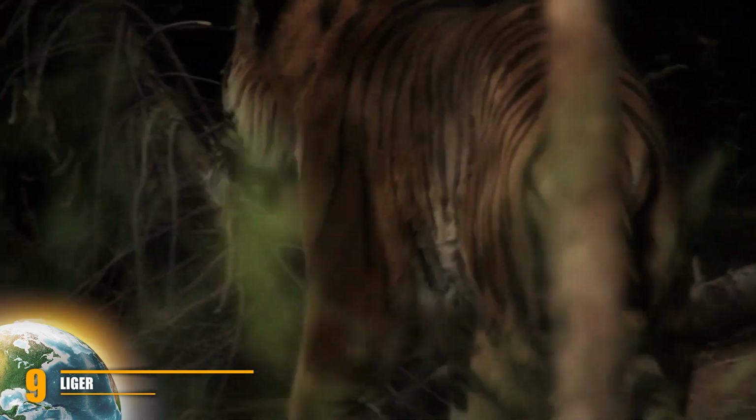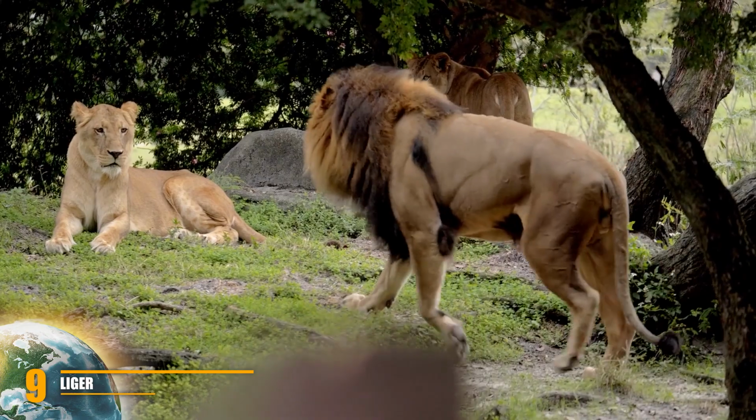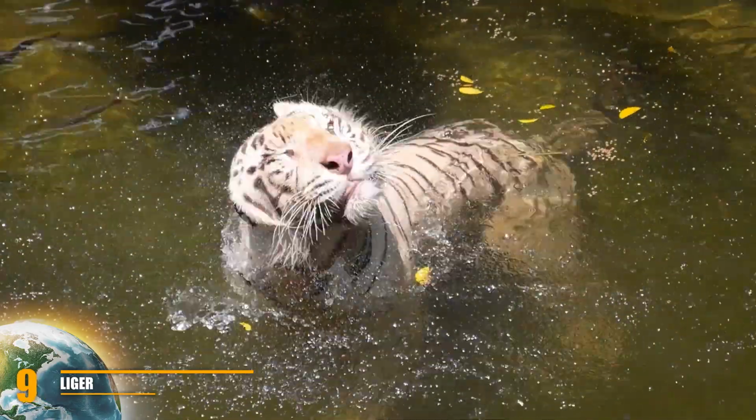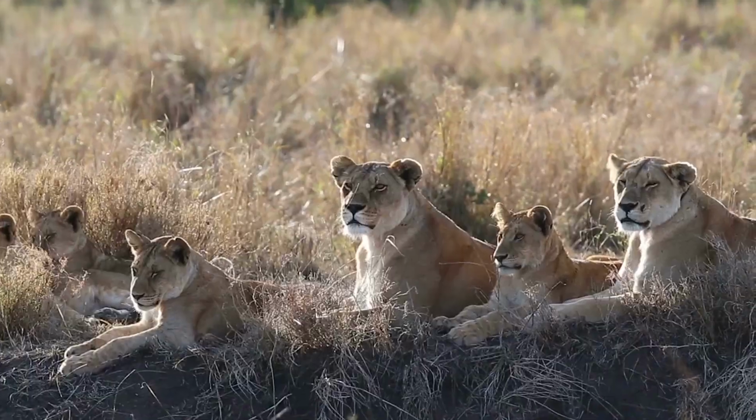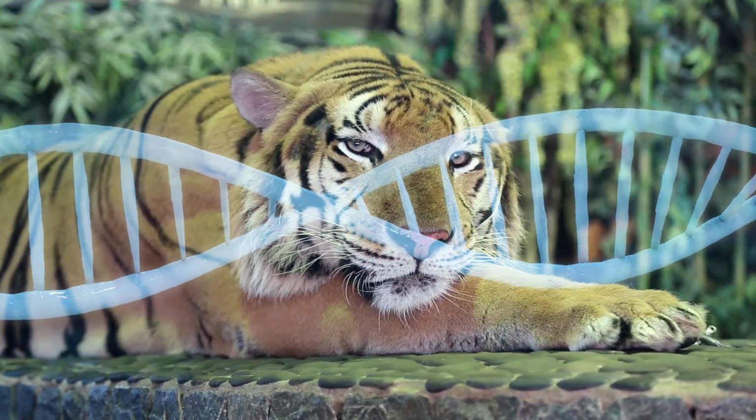It weighs a lot. It's taller than you on its hind legs, and although it looks like a big kitty, just imagine the size of its claws. It is one heck of a predator. The ligers enjoy swimming, which is typical of tigers, and they are very social animals like lions. Truly, this animal has taken the best traits of both of its parents.